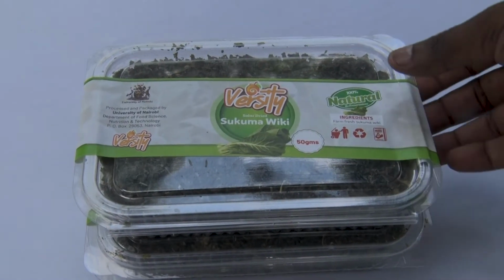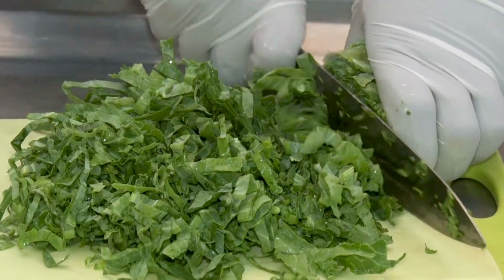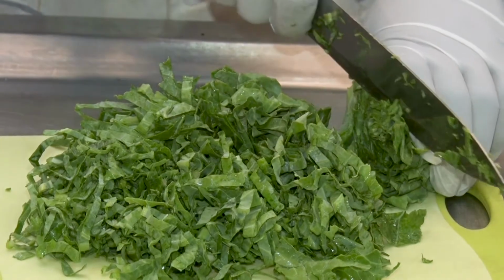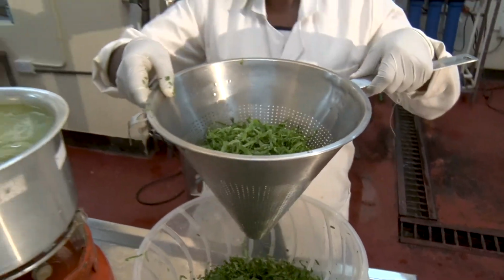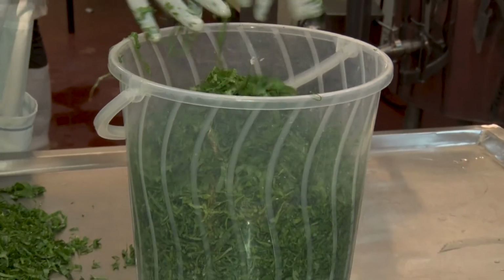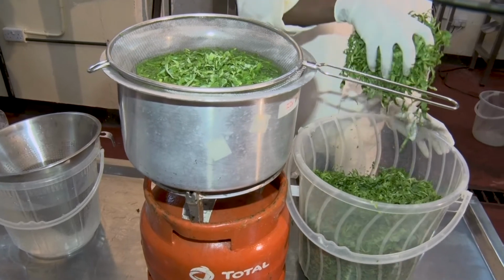When you want to value add or to dry sukuma wiki, it is a very simple process. You cut the sukuma wiki the way you just do cutting in your house, and then you first of all do what you call blanching. So once you have cut the sukuma wiki, you immerse the cut sukuma in boiling hot water for a minute.